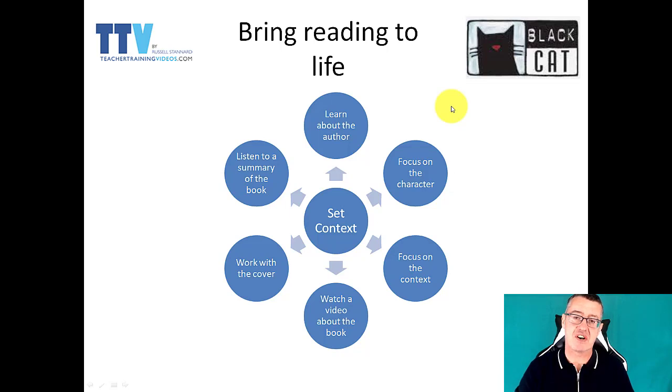And the other thing about that context, it's really worth explaining to students why reading is so important. I can't emphasize how helpful it is if you're a student and you understand why you're doing something and what the benefits are. So I'm going to show you this website, and it's this free stuff. It's completely free, and it's a load of material that Black Cat have put together, and you could use that material or take the ideas and apply it to the book or the article that you decide to read. And we'll be looking at what we're going to read a bit later on.